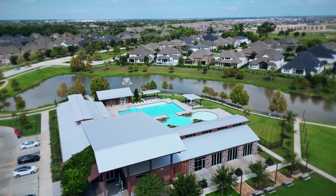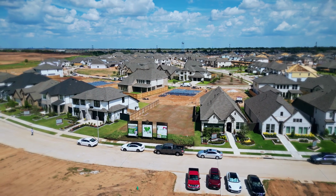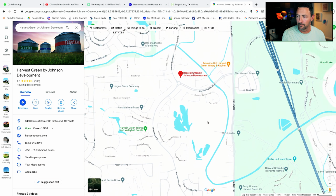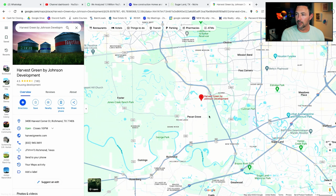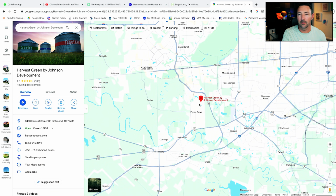This one is really blowing up, and they have a huge section of new construction homes, so you can see a huge line of them. They have everything from 40-foot lots all the way up to 70, 80 footers as well. Again, you're stretching that budget because you're not right in the Sugarland area or right in Katy. You're kind of in between, outside west of the 99. People are finding more and more value the farther west they come out.